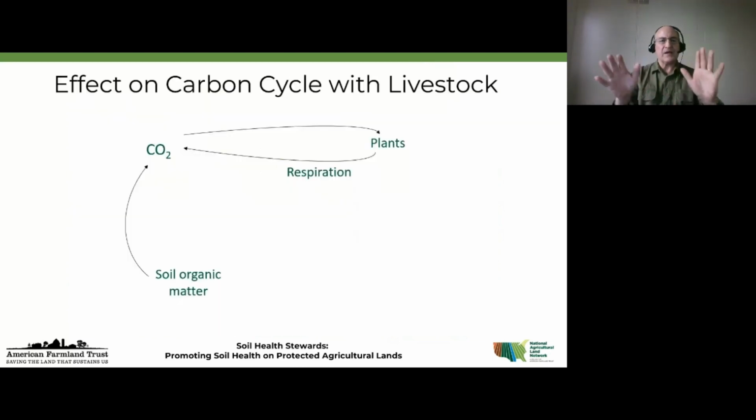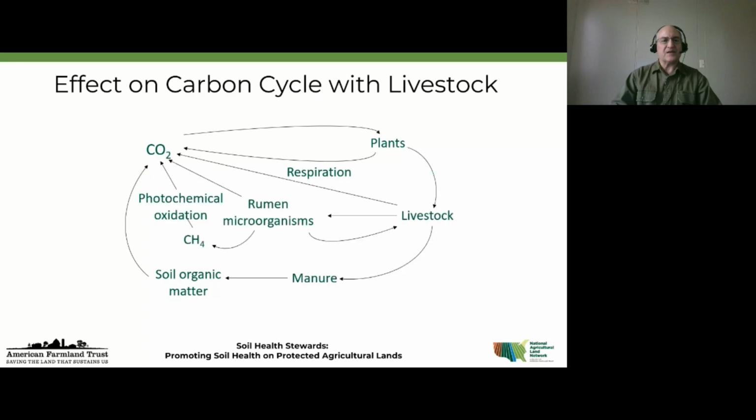So, all right. This is just a very simple depiction of the carbon cycle. And you think about the carbon cycle, you've got your plants, they respire, they give off carbon dioxide. You have some soil organic matter as the plants decompose, slowly decompose, they add soil organic matter, that gives off carbon dioxide. This is a simple system now without livestock, but look what happens when you add livestock.